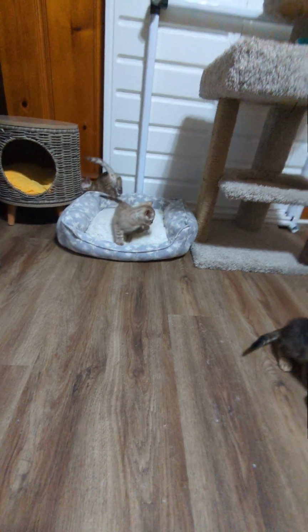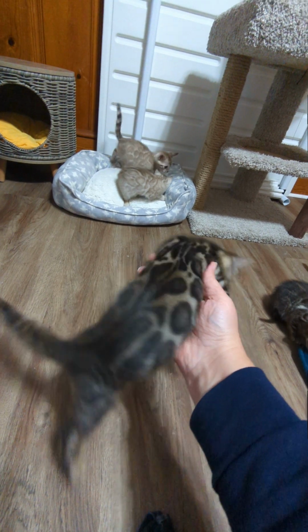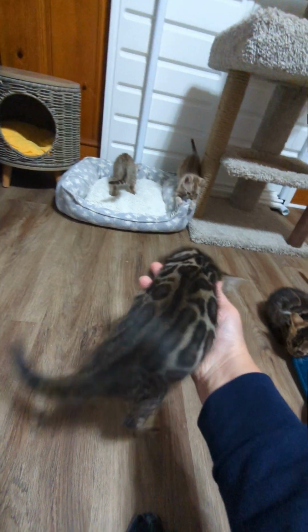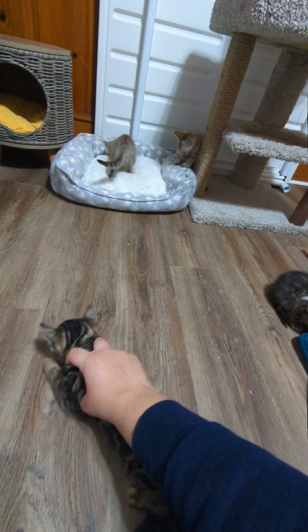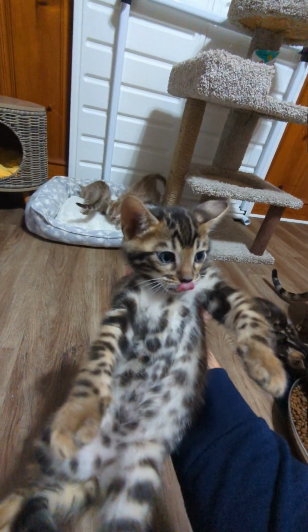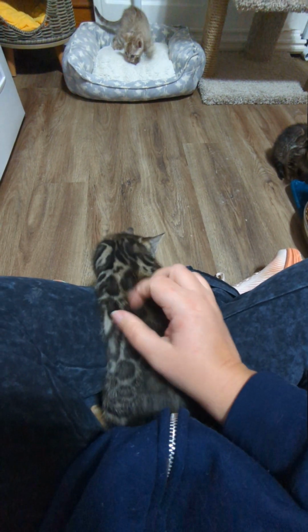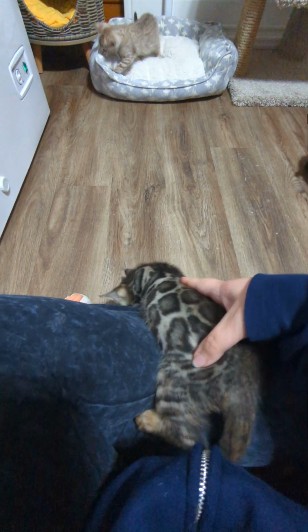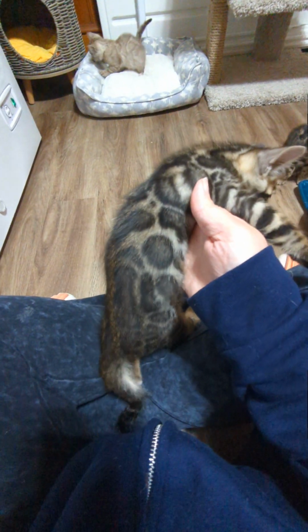And this is my little fella, and he is also already spoken for. So this is our little brown spotted boy. He is a gorgeous kitten. He is obviously the biggest in the litter. You can tell he's quite a bit larger than his siblings, his sisters. Here he is. Hey, love. So that's our little boy, and he is spoken for as well. There he is. Just gorgeous babies.